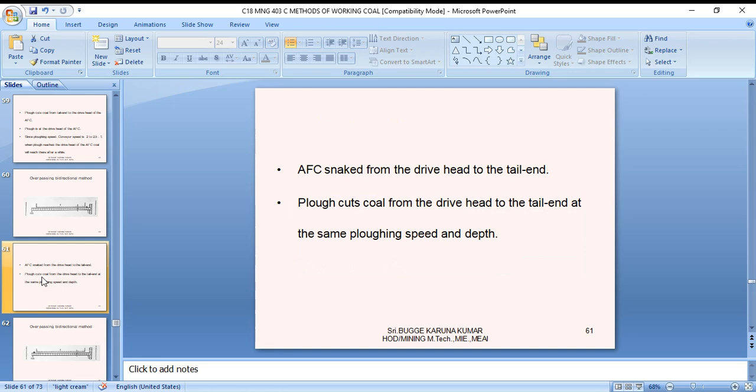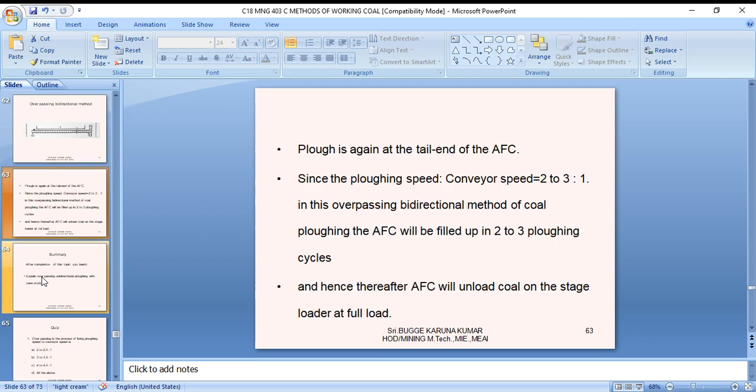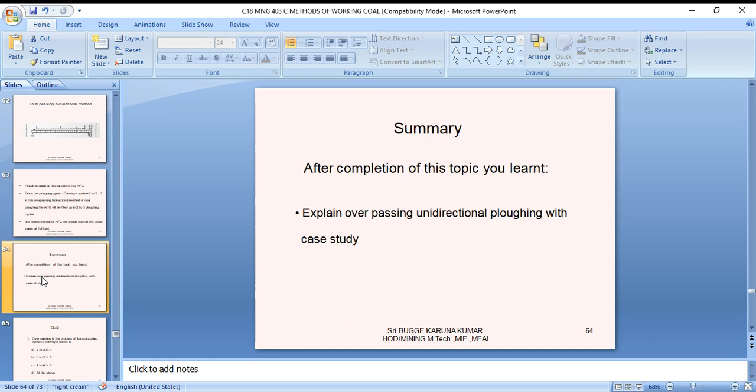AFC snaked from the drive head to the tail end. The plough cuts coal from the drive head to the tail end at the same ploughing speed and depth. This is the overpassing bidirectional method. The plough is again at the tail end of the AFC, since the ploughing speed and conveyor speed ratio is 2 to 3:1. In the overpassing bidirectional method of coal ploughing, the AFC will be filled up over 2 to 3 ploughing cycles. Thereafter, the AFC will unload coal on the stage loader at full load.